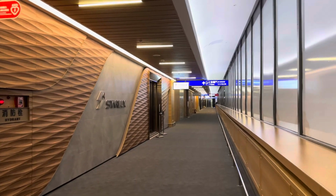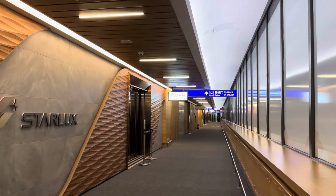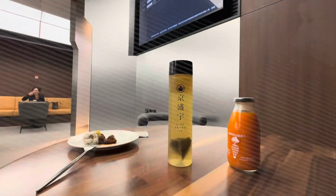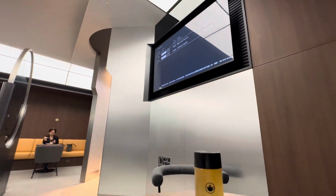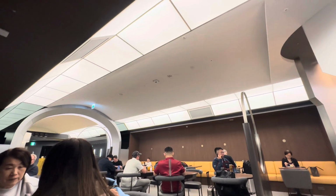So in this video, we want to talk about this new airline, STARLUX, from Taipei, Taiwan. This is their main lounge on the second story, but unfortunately it's currently under renovation. So we are visiting their lounge in the main terminal, and this lounge has ample seating as well. The main floor also, they have basement seatings.